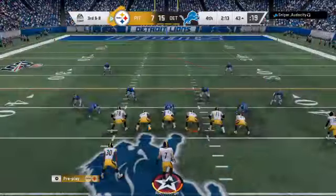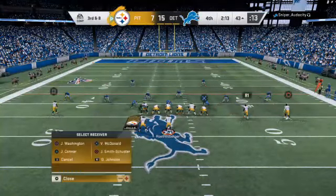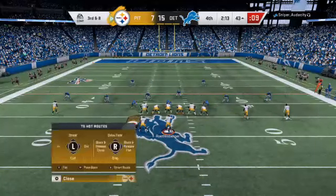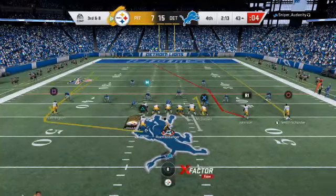The Steelers on third down. They've hit it 50%, 3 of 6 to this point. This is third and eight. He's coming. We got double up. Mike 40, check. He's coming. Check pass. No. Mike 40.